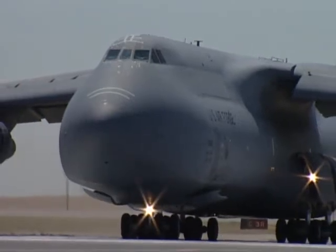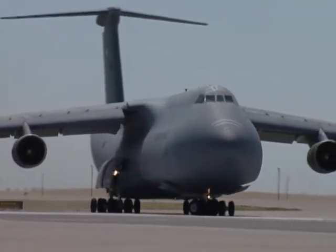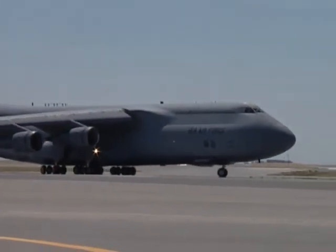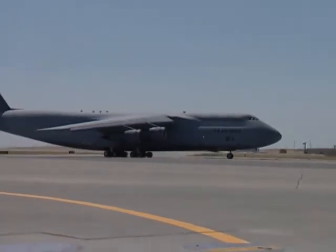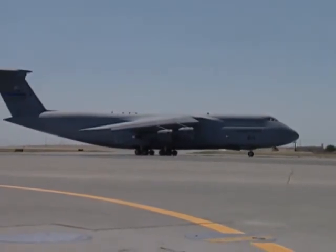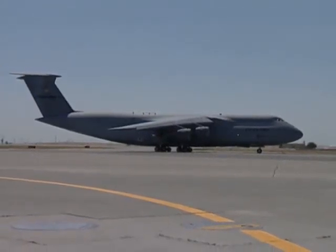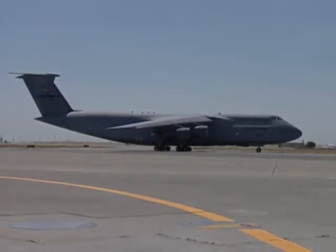And now being turned on the active runway is the C5 Galaxy. One of the largest aircraft in the world, by far the largest in the free world. The C5 Galaxy. Load hauler is the backbone for the Air Mobility Command. Again, this aircraft is just too big to fly, but watch when it takes off.